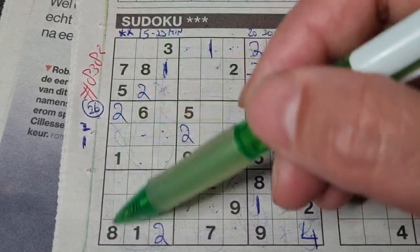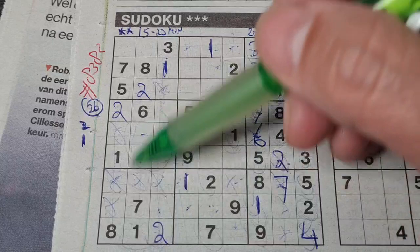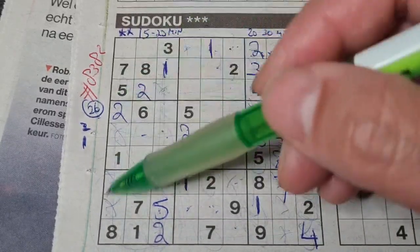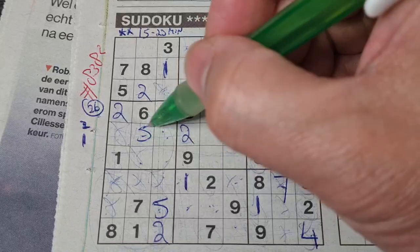We have a 5 in this column, first column. No 5 in these two boxes. We have a 5 in this row. No 5 in those three boxes. So one box left for the 5 in this big square. 5 in the first column, 5 in the first column. So the column between, the only two places left for the 5 should be here or there. We have a 5 in this row. No 5 there. 5 should be there.